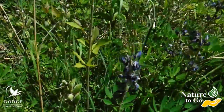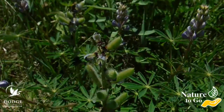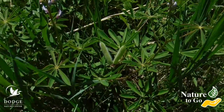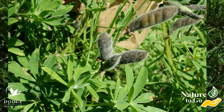Once the flower is pollinated, the petals dry up and a pod starts to develop. That's what those fuzzy, pale green things are. Inside is where the seeds are developing. By early July, the seeds are fully developed inside the pods.